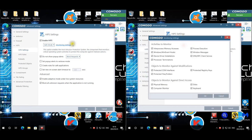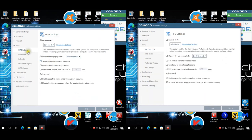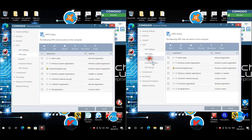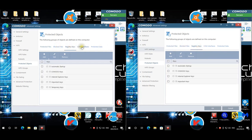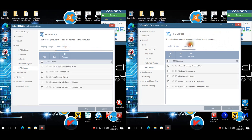What I do need to point out is there are different rules for the Pro version compared to the Premium version. I'm not sure why that is. Maybe Comodo did something different. Okay, so under protected objects, these rules are all the same. But it is under protected data that Comodo has these two additional rules that the Pro version has not. So I'm just pointing that out.